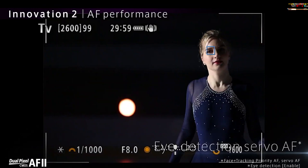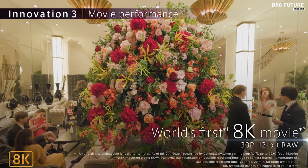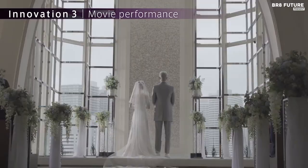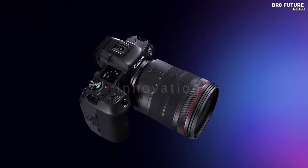The R5's fully articulating touchscreen and OLED EVF with 100% coverage make it easy to frame and compose your shots, while the ability to shoot at a 12 FPS mechanical shutter or 20 FPS electronic shutter ensures that you never miss a moment. Plus, its 8K DCI or UHD video capabilities allow you to capture stunning footage at the highest resolution.